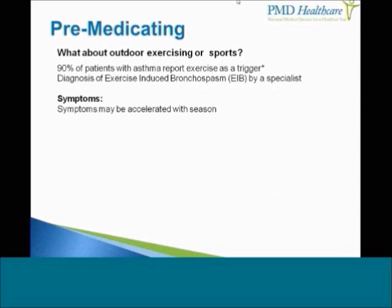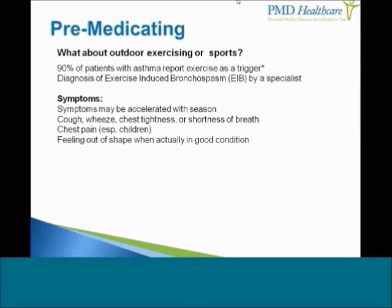Now, symptoms you can have with that: the symptoms may be accelerated with the season because of the pollens. Cough, wheeze, chest tightness or shortness of breath. Chest pain, and this is especially in children when they run and play. Feeling out of shape when actually you're in good condition. And fatigue.